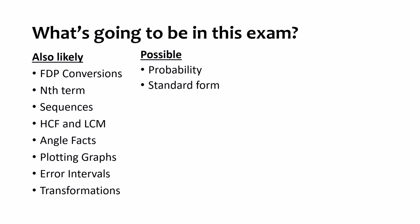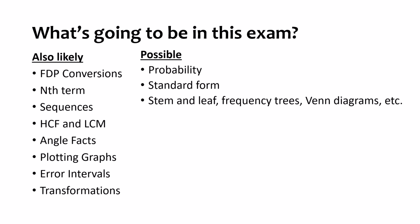Standard form. I always like to think it's more likely to come up in paper 1, but actually it's been appearing in calculator exams more often. It's still worth revising now because it's definitely hardest in non-calculator. You probably won't need to revise it if it's coming up in paper 2 or 3 because you'll just use your calculator. And then these statistical graphs, stem and leaf, frequency trees, Venn diagrams, also things like frequency polygon, two-way tables, etc. Pythagoras theorem. You won't get SOHCAHTOA, you won't get trigonometry unless it uses one of those exact trig values. Pythagoras, though, very much on the table, will have nice numbers if it comes up.